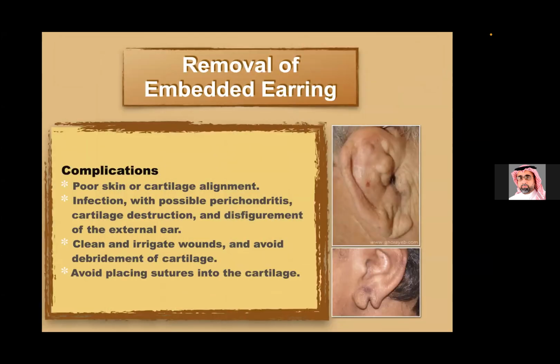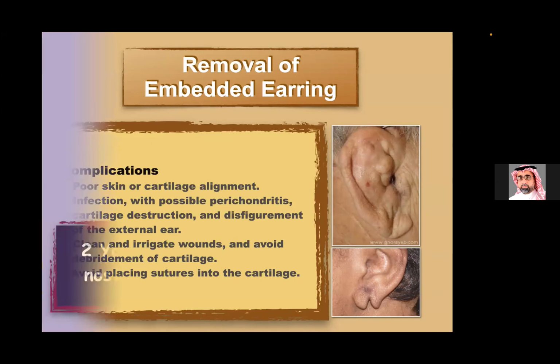Complications that can happen for this one include poor skin or cartilage alignment. Infection can happen with this patient, with possible perichondritis, cartilage destruction, and maybe disfigurement of the external ear. You have to clean and irrigate the wound and avoid debridement of the cartilage to avoid these complications. Avoid placing sutures into the cartilage to avoid any deformity or complication of the cartilage or the ear lobe.